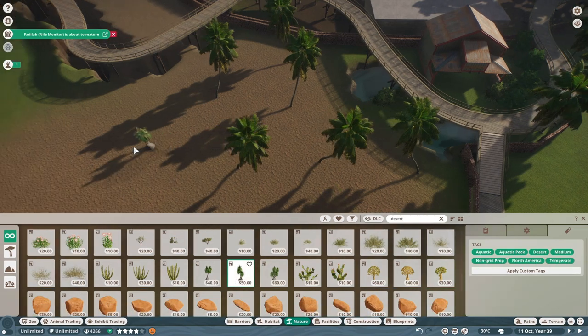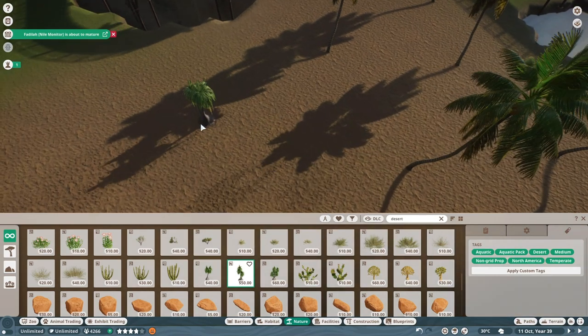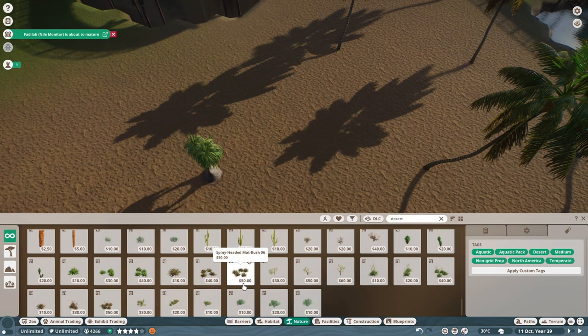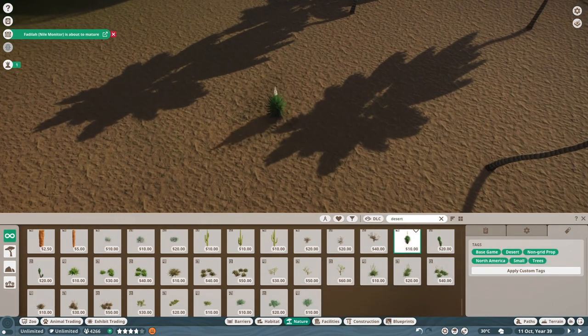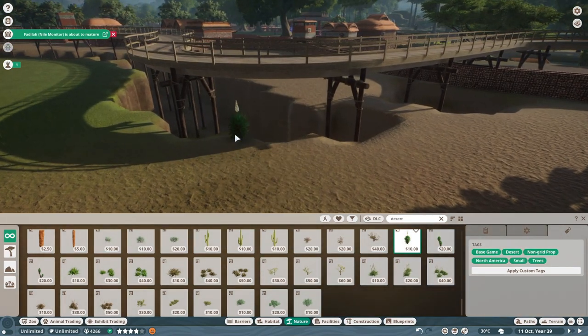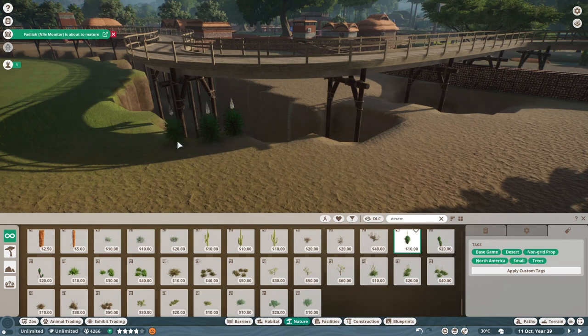Ooh, what the hell is this tree? Oh, it's hideous. It's freaking hideous. Now, if you guys like that tree, say so in the comments. Not a tree for me, my friend. But I tell you what we are going to do. We're actually going to add a few of these in. These are quite nice.